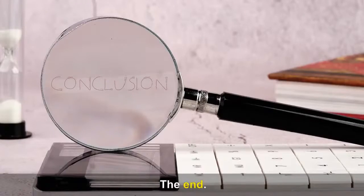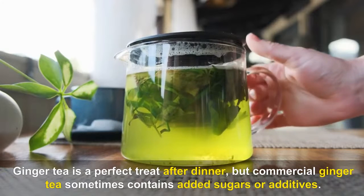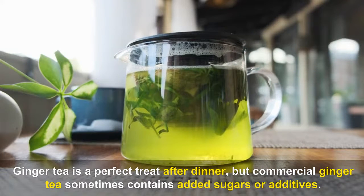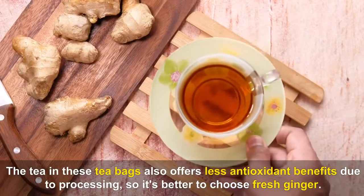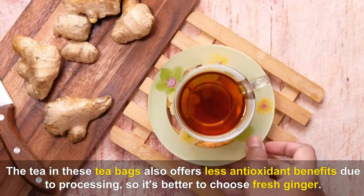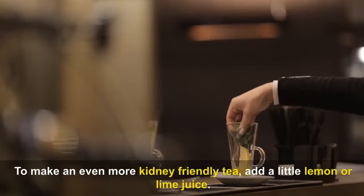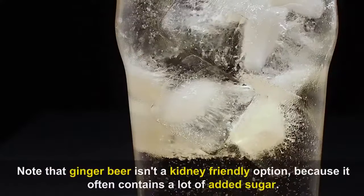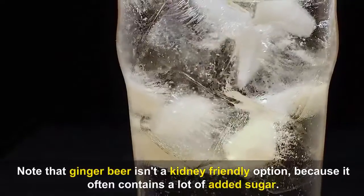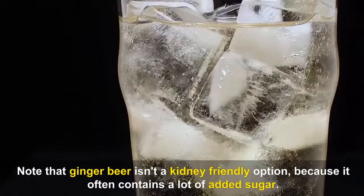Ginger tea is a perfect treat after dinner, but commercial ginger tea sometimes contains added sugars or additives. The tea in these tea bags also offers less antioxidant benefits due to processing, so it's better to choose fresh ginger. To make an even more kidney-friendly tea, add a little lemon or lime juice. Note that ginger beer isn't a kidney-friendly option, because it often contains a lot of added sugar.